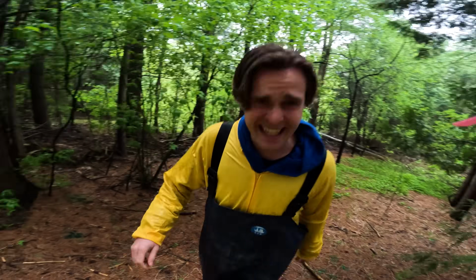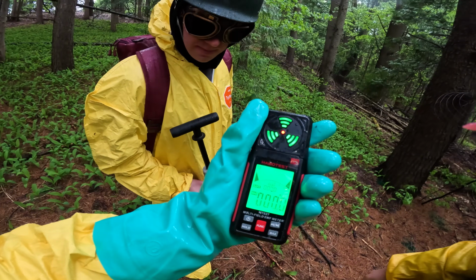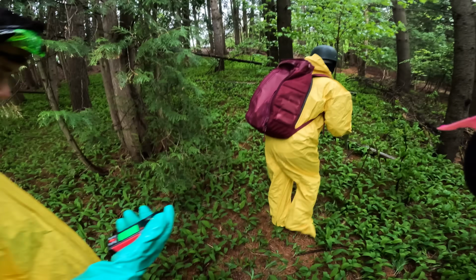Have you guys found anything? No, did you find anything? Just Larry's eggs. Jake, what's his scanner saying? We're getting close to where I last saw the spy base. Should just be up here. We gotta push a little bit further in these woods. Okay, let's keep going.